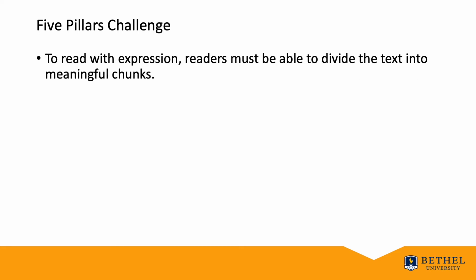On with our fourth item. To read with expression, readers must be able to divide the text into meaningful chunks. And now another student would paraphrase this information. So, in order to proceed with prosody, any reader must be able to divvy up whatever text they're reading into meaningful parts. If we're going to read with expression, so that's how you sound, and you want to make sure it flows well. So maybe this is fluency.